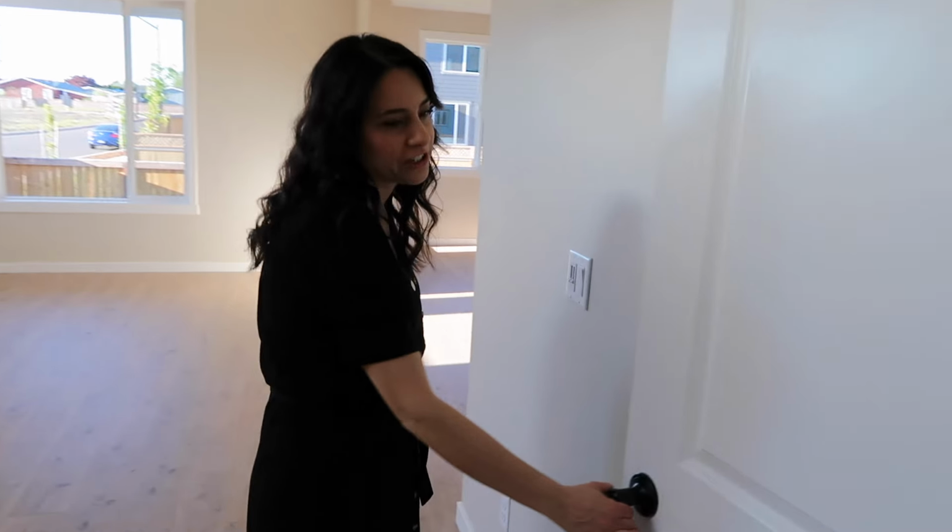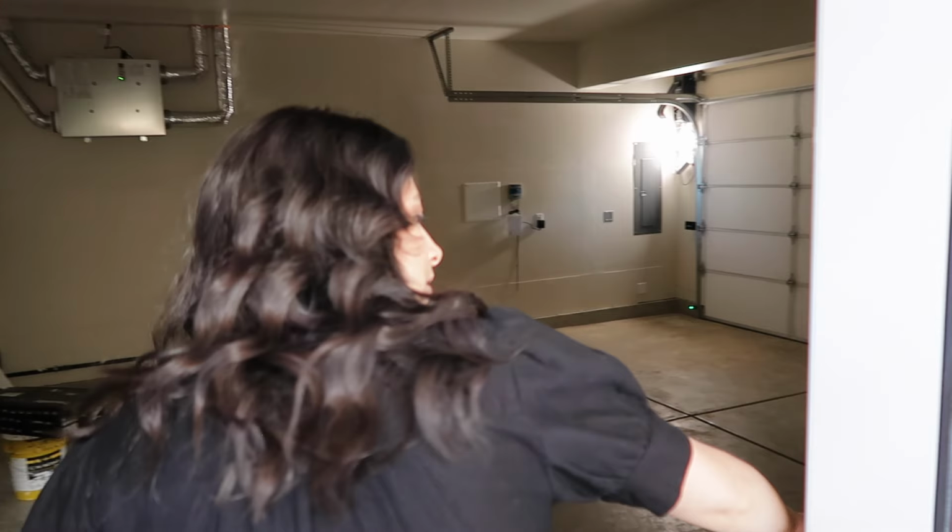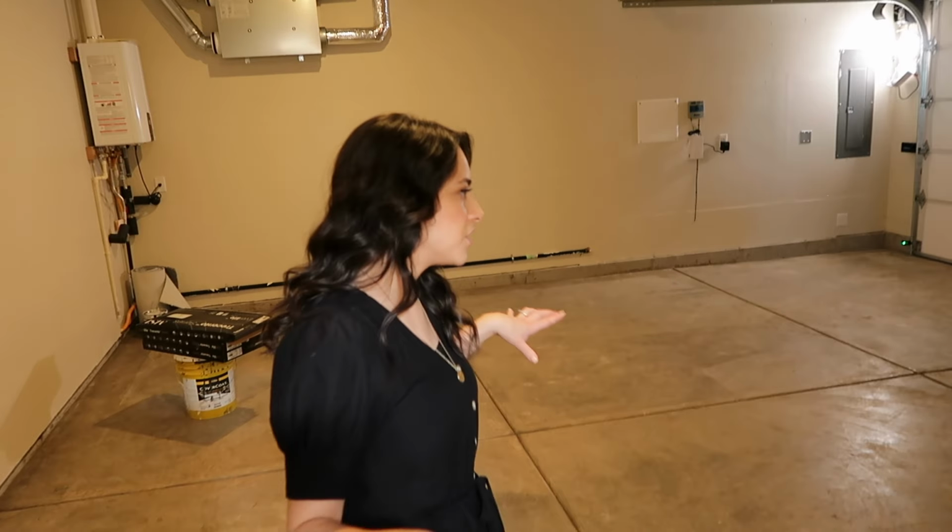This is just the garage over here. Where's the garage light? Right here. Oh, it's motion detected. So this is the garage, the 2-car garage.